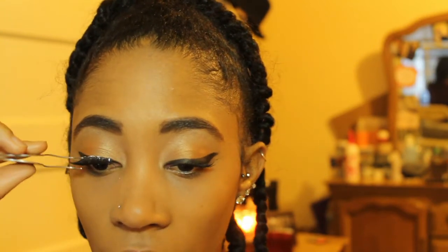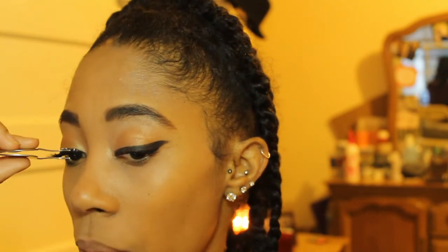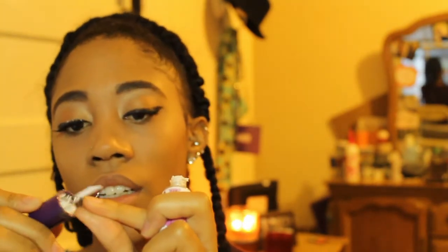I like these tweezers because I go in with my tweezers and really squeeze the false lash and my real lash together and push down in there. Cool, now I'm going to do the other lash. So again, I'm getting my glue and applying it all on the strip of the lash.